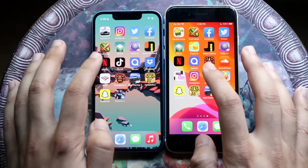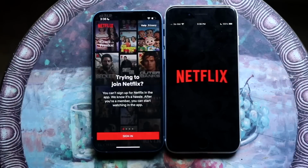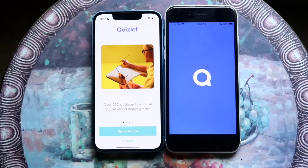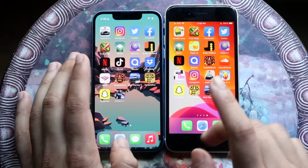Hopping out of this one, let's do Netflix, 3, 2, 1. And the iPhone 13 mini is faster. iPhone SE 2 a little bit slower. Quizlet, 3, 2, 1. 13 mini again is faster. SE 2 a little bit slower. Dropbox, which we don't even have here, which is crazy.